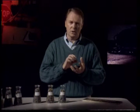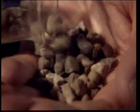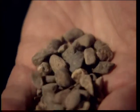But cost is also important. To get the more angular pieces of aggregate, the rock has to be crushed, and that's more expensive. Sometimes you choose a less expensive and not so angular aggregate like this.